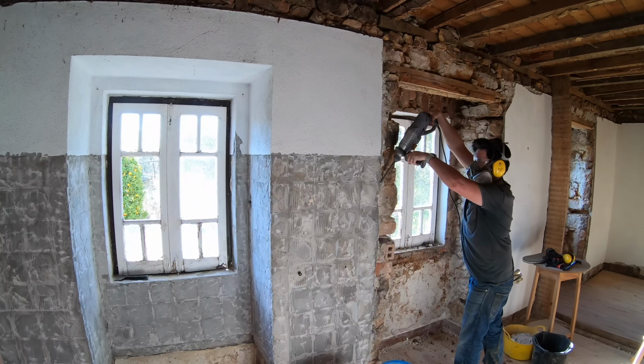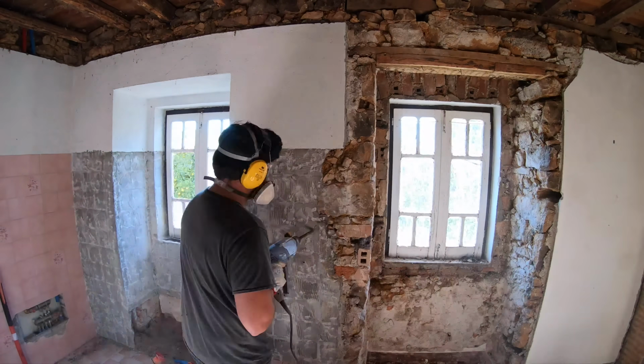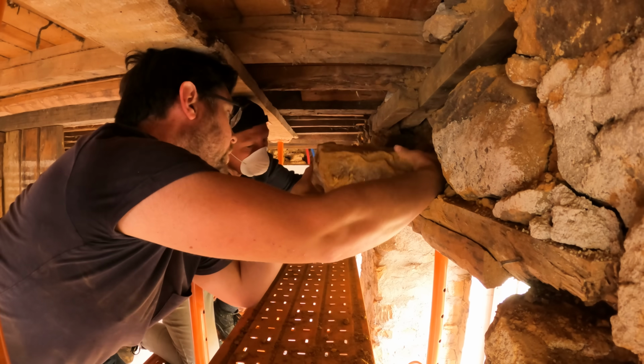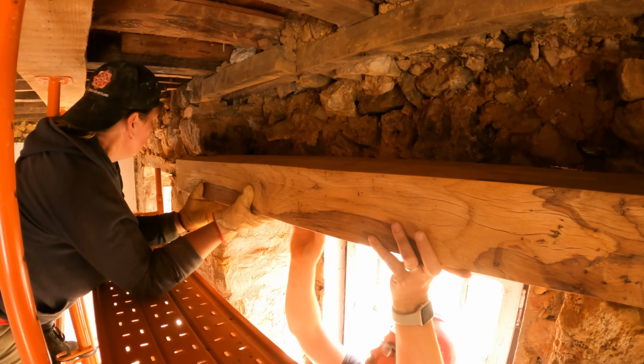All the old tiles and cement render were removed from the walls, and during this process we discovered that the two lintels above the windows were rotten on the ends. So we removed them carefully and replaced them with new, thicker ones made from oak.